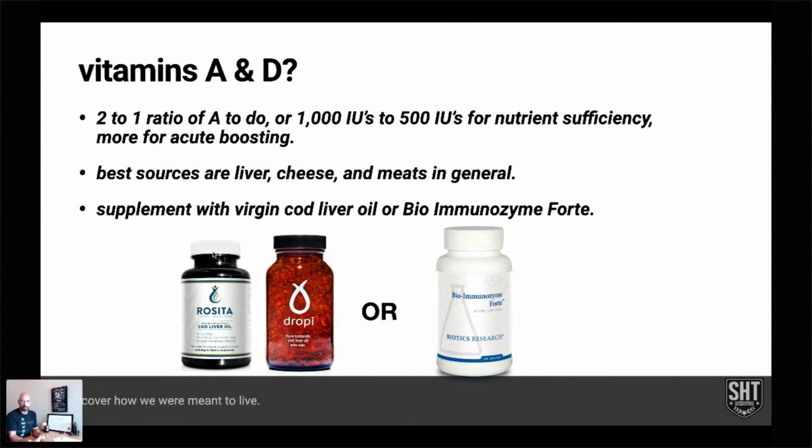I usually take a 2,500 IU D3, and I'm going to start to back that down to like 1,000 or 500. But if you're looking for an immune boosting effect, you can bump that up to like 1,000 or 2,000, or something along those lines, right?